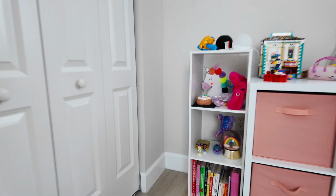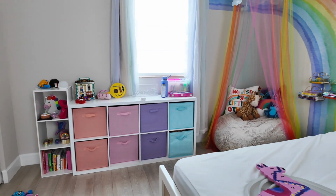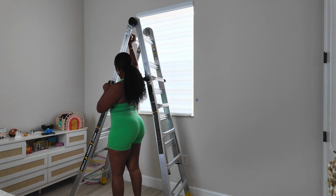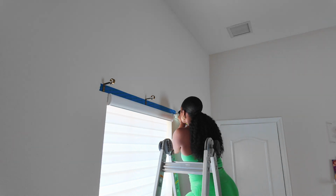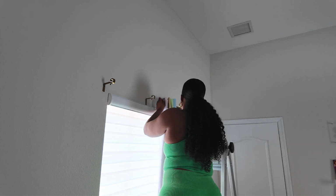In the process of moving things around, Lego Stitch fell off of the dresser, and Stella was very upset about that, but this is what we're working with now, and I have a whole empty wall on the other side now. So I'm gonna go ahead and install some curtains before I bring in the new furniture. I didn't install the curtains on this side, so just going ahead and hanging up that curtain rod and these rainbow curtains again.